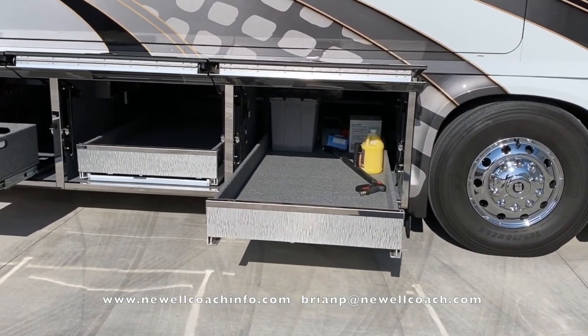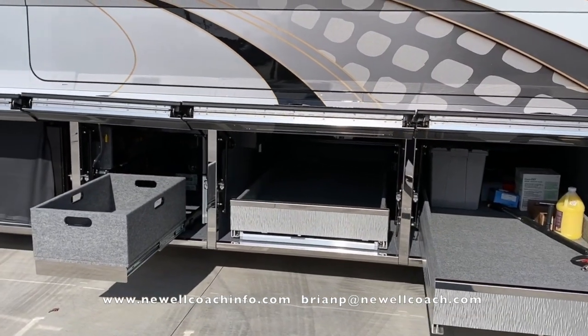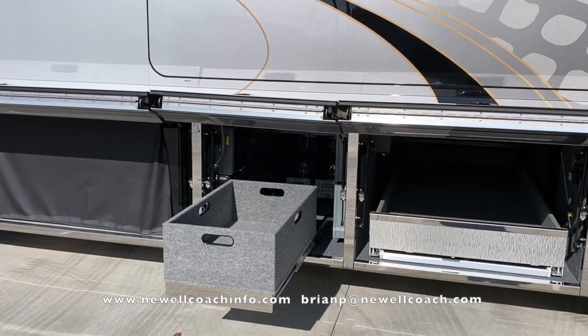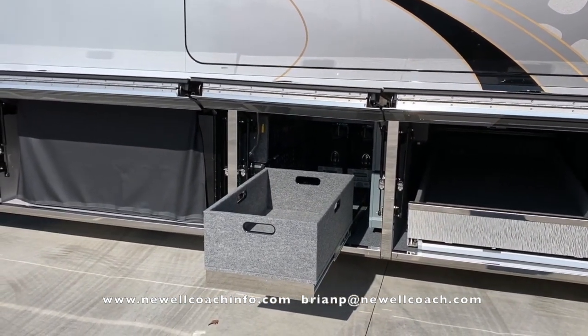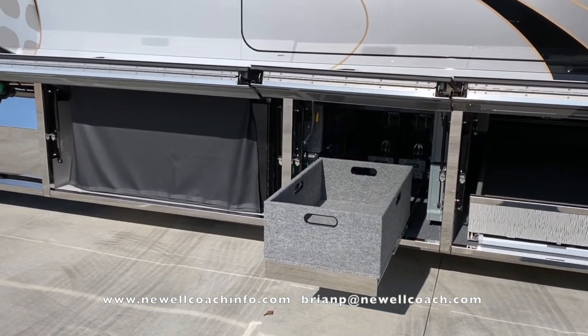These front two are identical as far as size goes. Then this is the electronics bay, which also has a storage tray in it. That storage tray lifts off so that you can lie down on the platform and slide back in. Really handy if you need to check fuses or breakers.